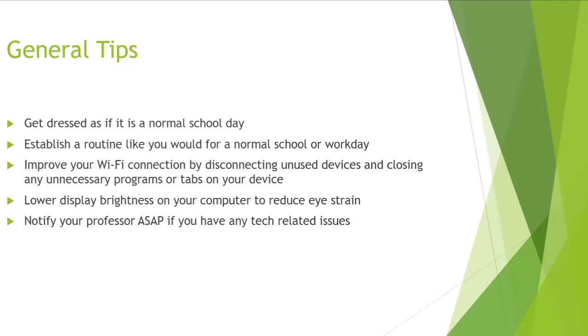Next, lower the display brightness on your computer to reduce eye strain. And then finally, notify your professors ASAP if you have any tech-related questions. They may not know you're having issues, so just reach out to them. And I'm sure that they'll be able to either give you the right solution or at least be able to communicate you with the appropriate people to help you.